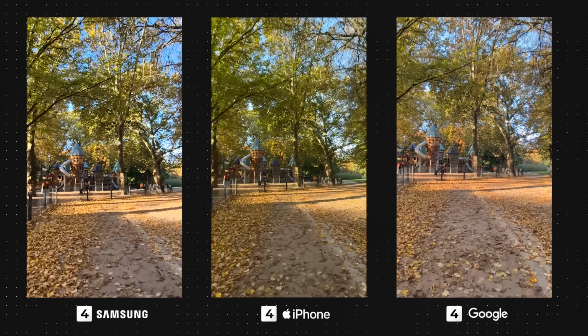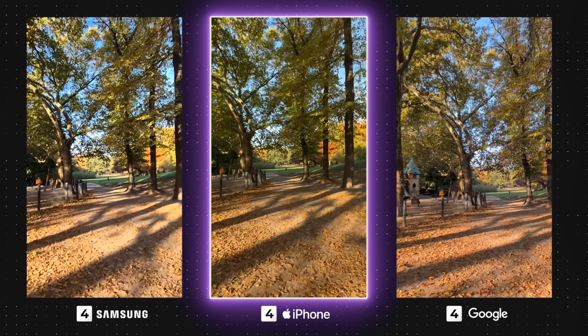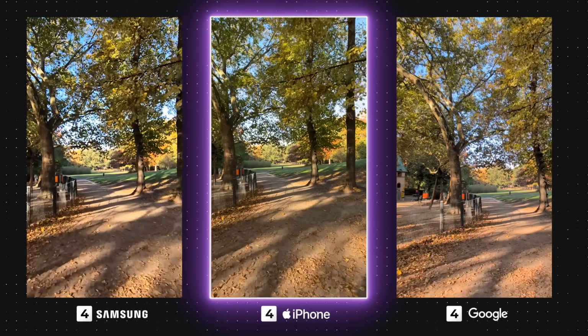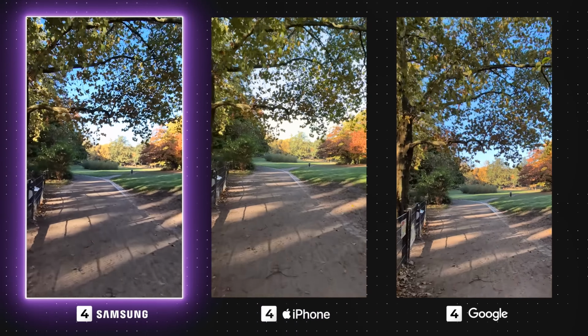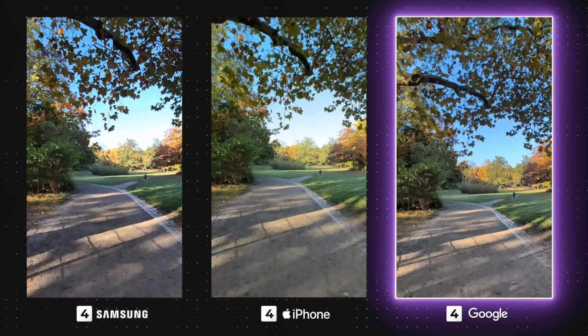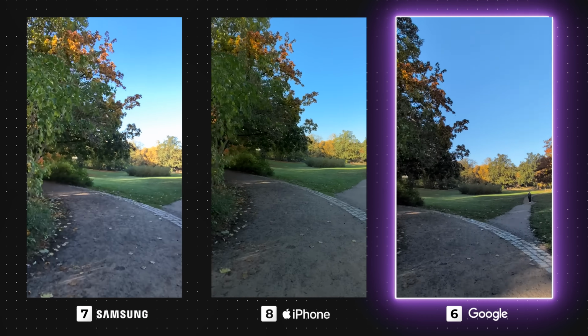Once we switch on active stabilization, the iPhone, though far from perfect, produces the best video, handling heavy movement and direction changes the best. The Galaxy comes in second with some noticeable camera shake. The Pixel performs the worst as its electronic image stabilization lags during direction changes.